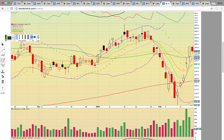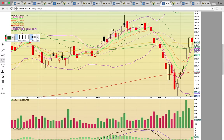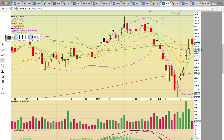It needs to hold that 100-day simple moving average and the 50-day simple moving average. It basically needs to stay above 239, okay, and then it would be best if it could stay above 244 and hold that 100-day simple moving average. If it does, then a new uptrend could begin. If it pulls back below those levels, that would be a signal it's not ready to go.